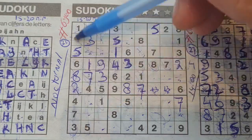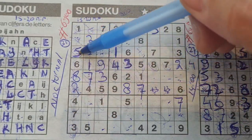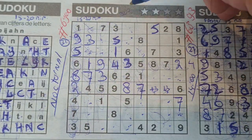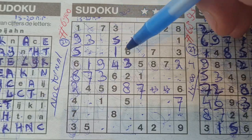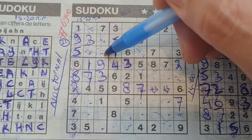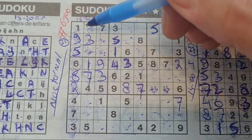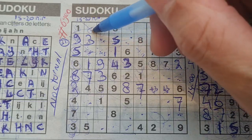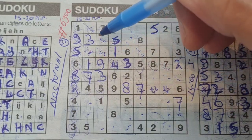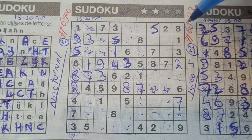1 box left in the first column for the 1, the 2, the 3, the 4, the 5, the 6, the 7, the 8, the 9 is missing. 4, 8, 4, 8. Need a 6, need a 2 here. 2. Come on.